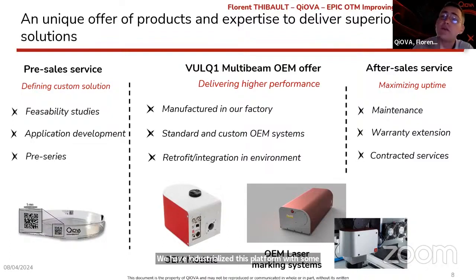So that will be the Vulcan multi-beam laser solution. It's a full package of application development, the multi-beam process that we master, and then the solution that can be delivered at different levels of integration, depending on your profile.